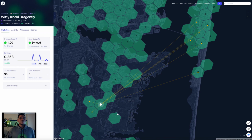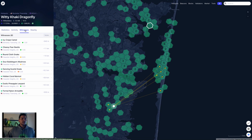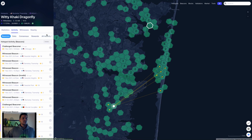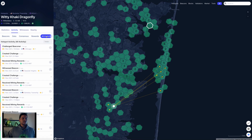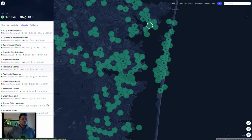So this is the most recent hotspot that we just got deployed. Currently at 8 witnesses so far. What's our furthest distance? We have about 11 kilometers, 10 kilometers. This is the activity, where you can check to see your witnessed beacons and mining rewards and all of that. You can also check to see how many hotspots you have. As of right now, we have 12 on the wallet, but not all of them are connected. We're still deploying hotspots. Still have a lot of work to do.